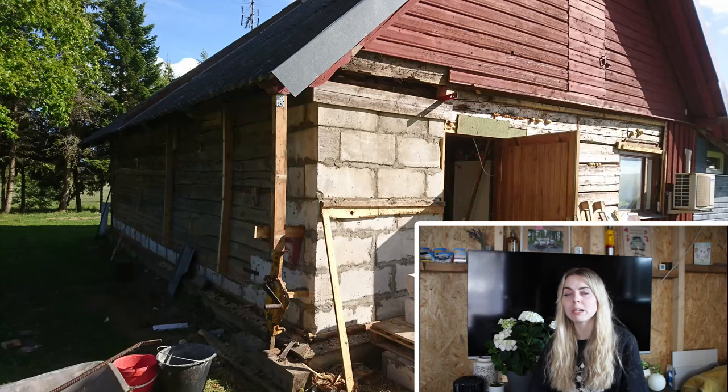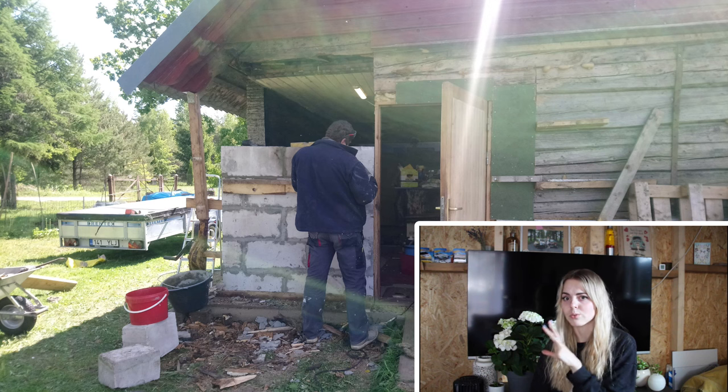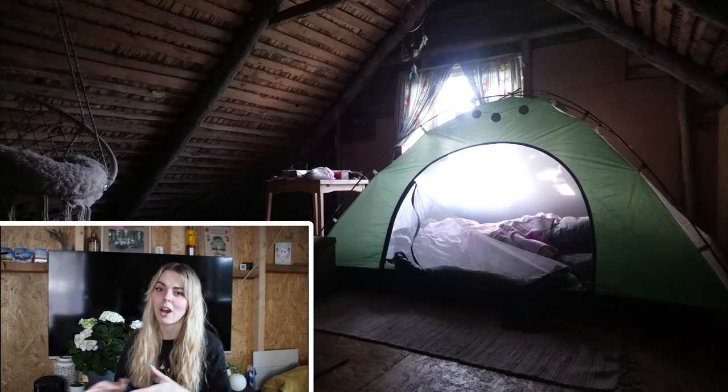We also built up the north facing corner of our house because the logs there were in a very, very bad condition. When the weather got warm enough, we moved our sleeping area upstairs. I put up our tent in there, we moved our mattress and bedding in there. We opted for a tent to protect ourselves from mosquitoes and other crawling creatures. And our summer long sleeping in a tent on our second floor started.